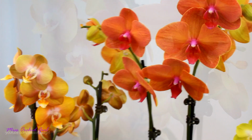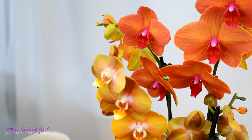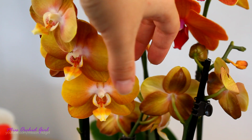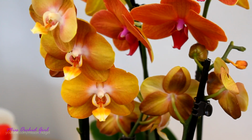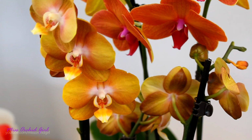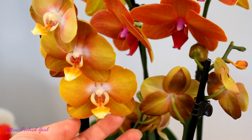And the last one of the lot, I do not have an ID for this one, which is a shame because look at those flowers. This has a brown color combined with a little bit of yellow, a little bit of orange. It's just amazing. And this one has again those waxy flowers. So and so, it's not as waxy as the other one, but definitely it's not a fluffy flower.